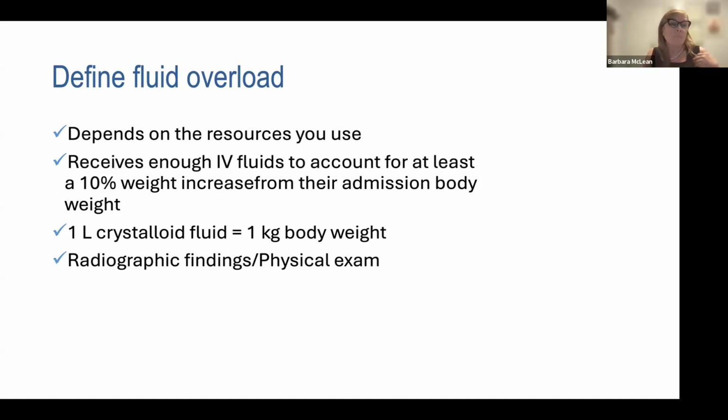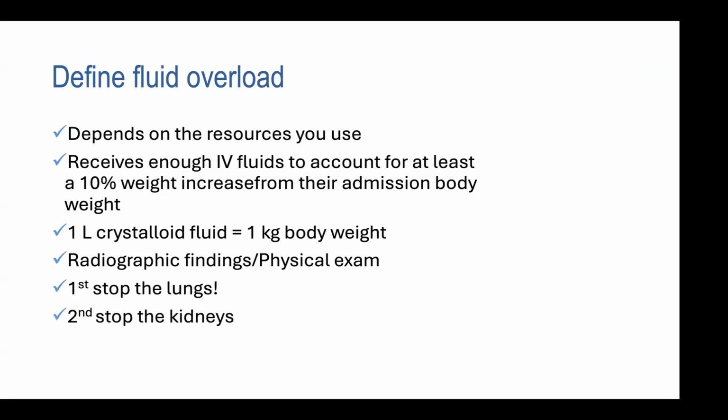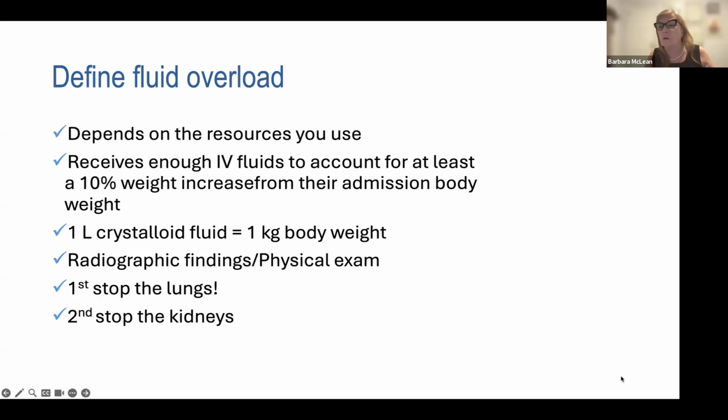And by the way, when we start to look at the chest X-ray, we're going to see that the very first stop in fluid overload, a lot of times when we first see the patient, is the lungs: very significant accumulation in the lung interstitium, which also starts to collapse the alveoli and fill the alveoli. And the second step is the kidney. So the first stop of fluid overload is the lung, and the second stop is very typically the kidney. So we want to be really attentive.